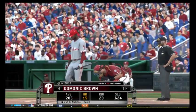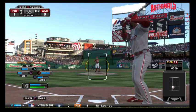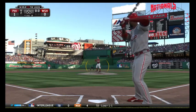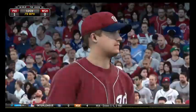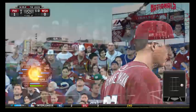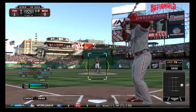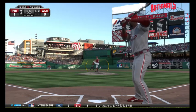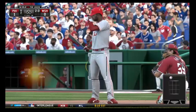Dominic Brown will stand in now. Certainly a dangerous hitter as he ranks number 2 in the National League in home runs. He'll start the second with a curveball that's taken here for ball 1. Fastball misses badly there, and he's behind 2-0.